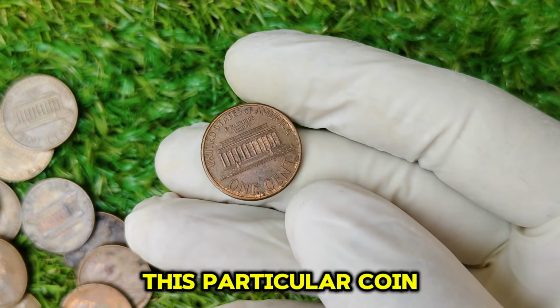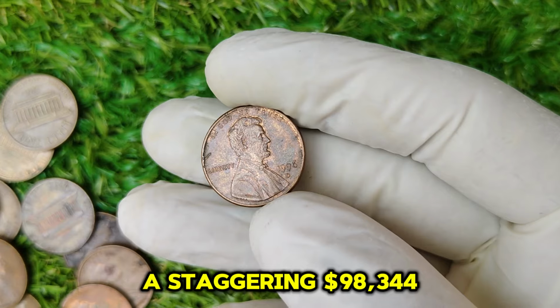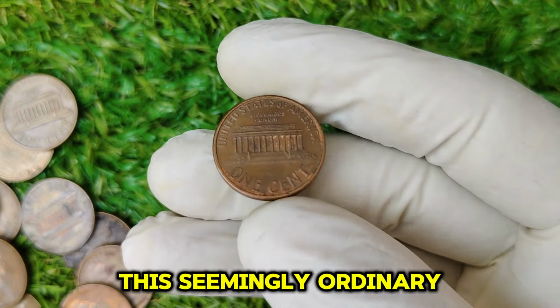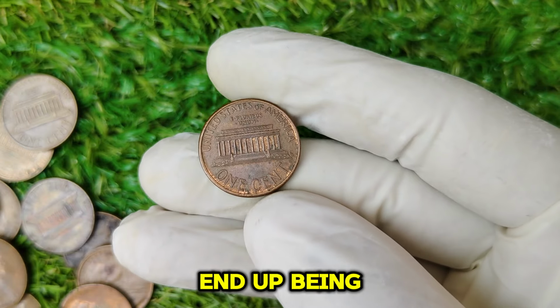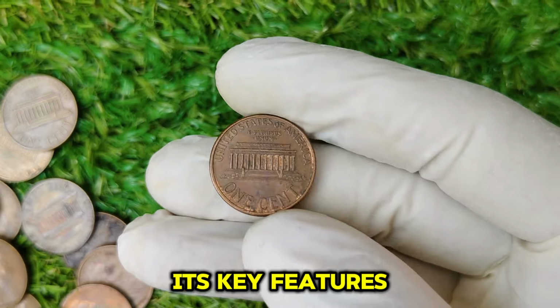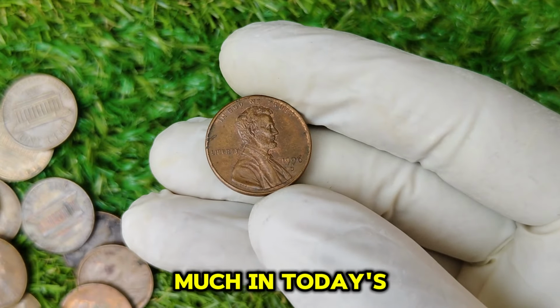And this particular coin could be worth a staggering $98,344. So, how did this seemingly ordinary 1-cent coin end up being so valuable? Let's dive into the coin's history, its key features, and what makes it worth so much in today's market.